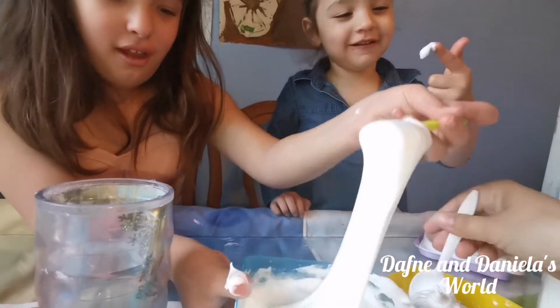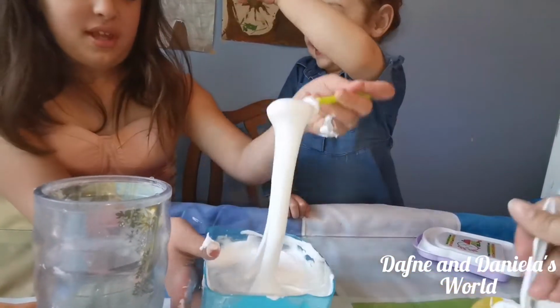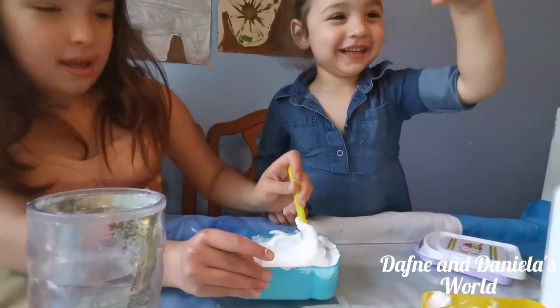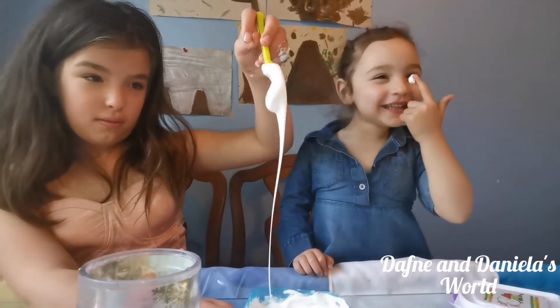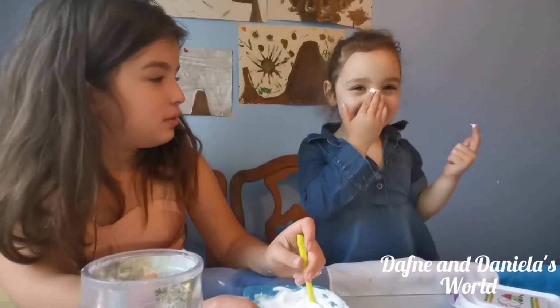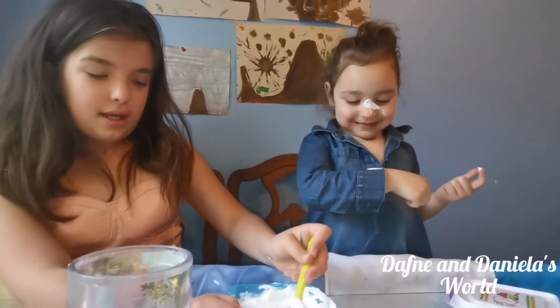It's so fluffy. It's like icing on it. Mix vanilla. Mix. And guys, we're gonna add color to our slimes. So after we mix it up well, we're gonna add our color.